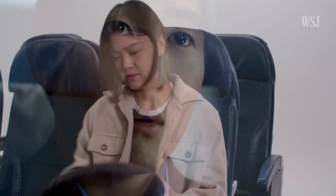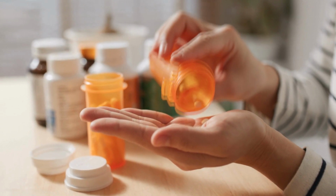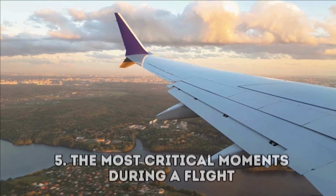Opt to keep your ears open and your attention focused, ready to react to any instructions or alerts. Additionally, avoid consuming substances that can impair your movement or cognitive function, such as medicines or sleeping pills. By staying sober, alert, and engaged, you maximize your chances of reacting effectively and making sound decisions in the event of an emergency.